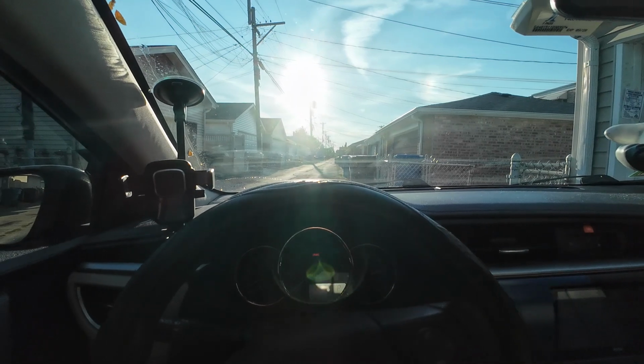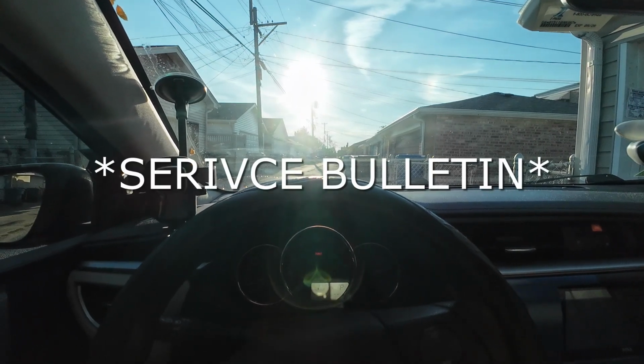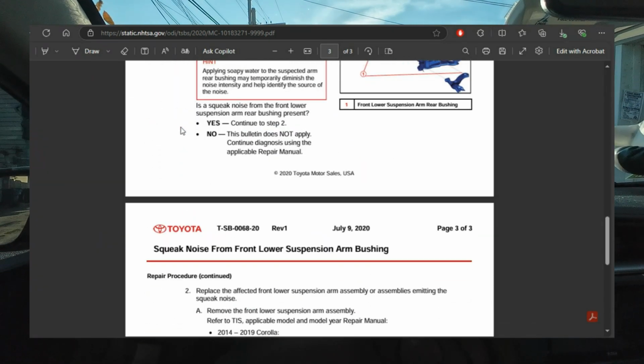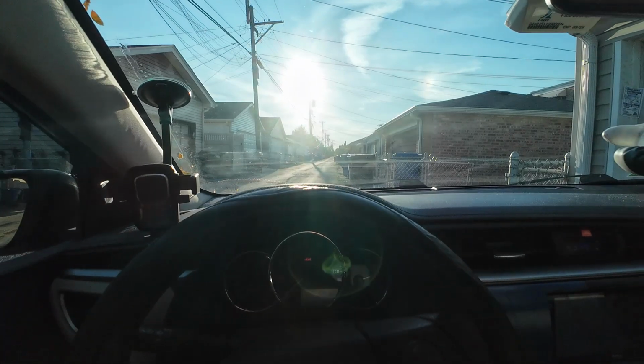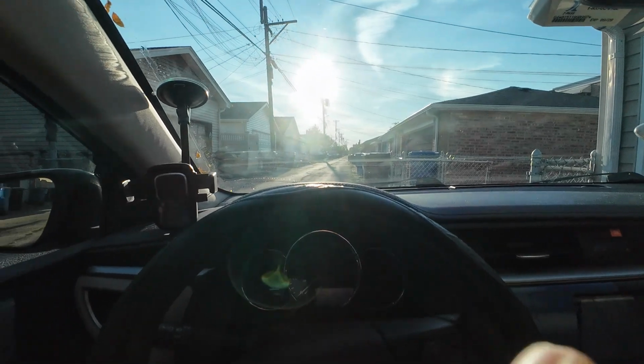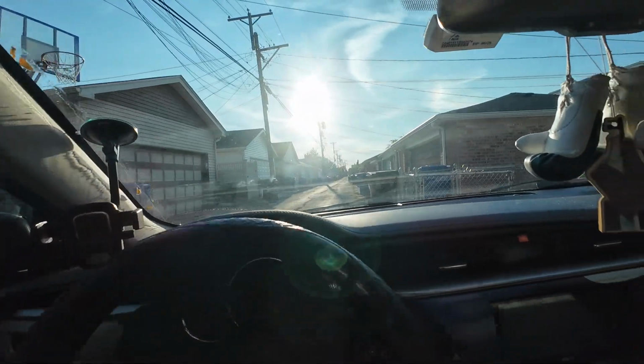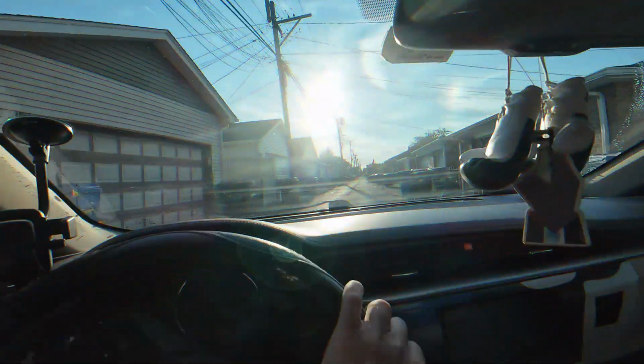All right, another thing about the Corolla is that it has a noisy suspension, especially the front end. Now there was a recall with Toyota where it asked technicians to replace the front control arms. So keep in mind, if you have a noisy suspension, they consider it a noisy operation, but for customer satisfaction, they replace the control arms.